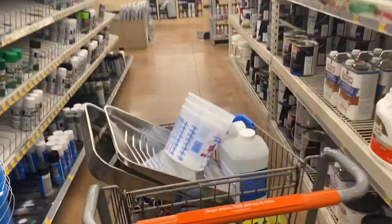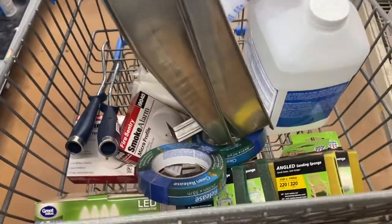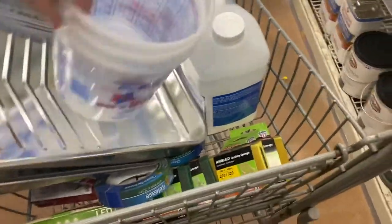Right now we have our base supplies here. Got some rollers and some tape and sandpaper. And smoke alarms are for the house. We got some mineral spirits.